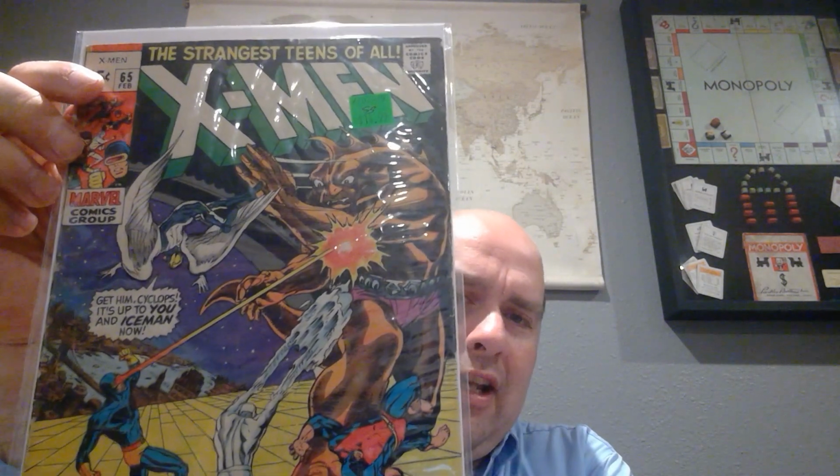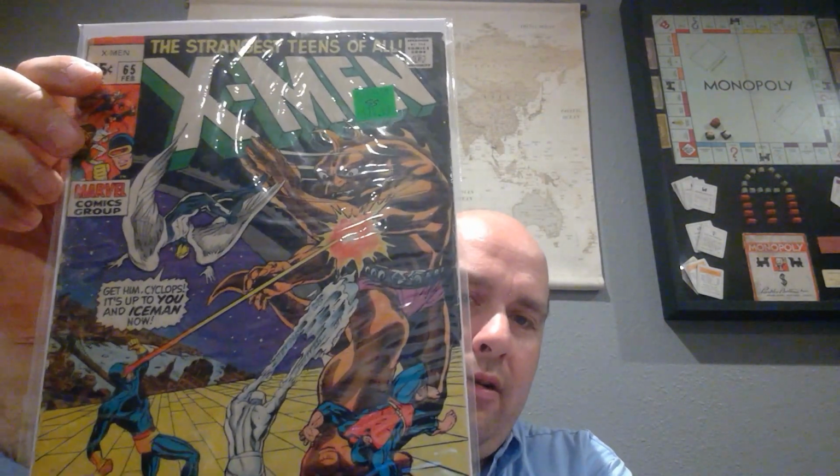Then we got X-Men 65. I got this again from Bob's Comics for $15. And slay, get him, Cyclops, it's up to you and Iceman now. Yeah, so whoever this guy is, he just pimp slapped Angel. It's like, get out of here, ho. Pow.